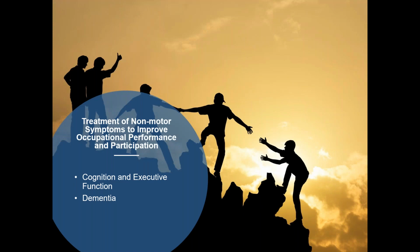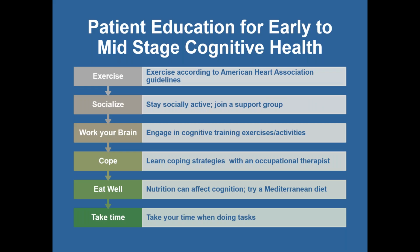Okay, so what do we do about these? As occupational therapists, how do we approach treatment? So we'll take a look at some ideas here. This slide is taken from a panel from the Movement Disorder Society that looked at all of the research on cognition and Parkinson's and came up with these recommendations. And so what they found is to maintain cognitive health, it's really important that they exercise. Exercise is medicine. We don't have a lot of information right now on specifics of types of exercise. So they're just recommending that for older adults, they recommend according to the American Heart Association guidelines.